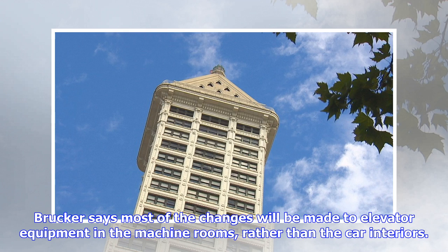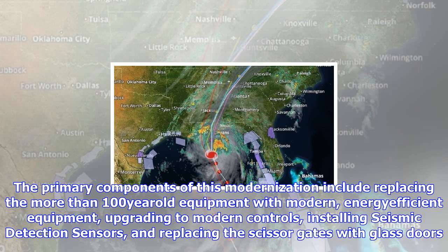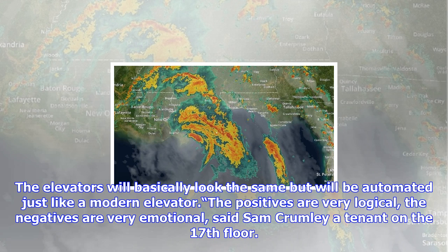The primary components of this modernization include replacing the more than 100-year-old equipment with modern, energy-efficient equipment, upgrading to modern controls, installing seismic detection sensors, and replacing the scissor gates with glass doors. The elevators will basically look the same but will be automated just like a modern elevator.